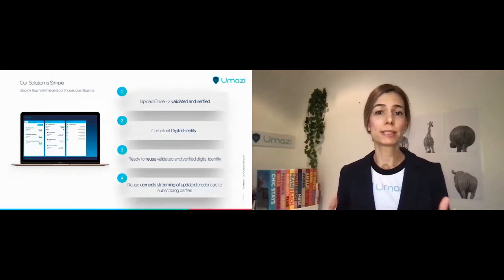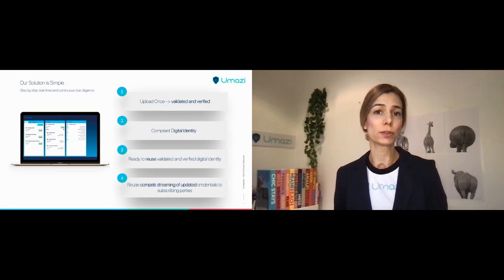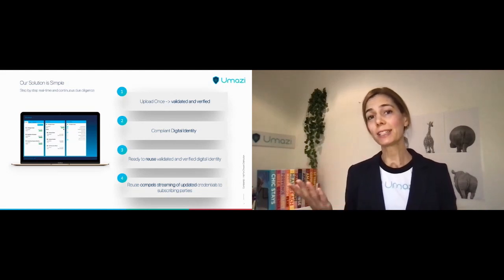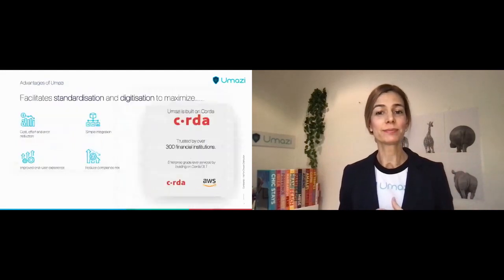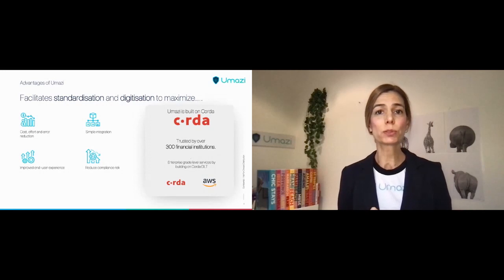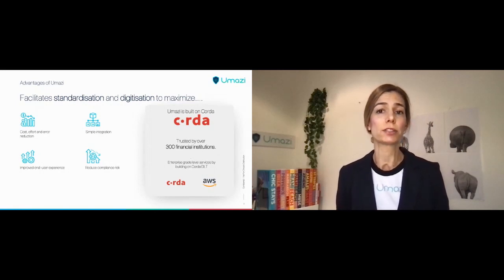The Umazi solution is simple. It allows for the cross-industry sharing of due diligence results in a transparent, cost-effective way, and is both regulatory and regionally agnostic. We built Umazi on Corda, R3's open source blockchain network. Corda was specifically designed with the finance industry in mind and is already trusted by over 300 financial institutions.